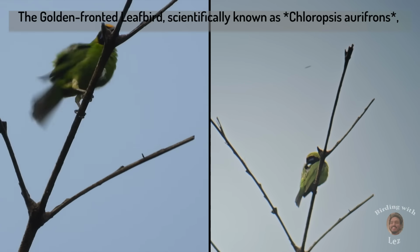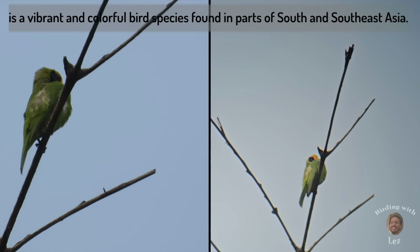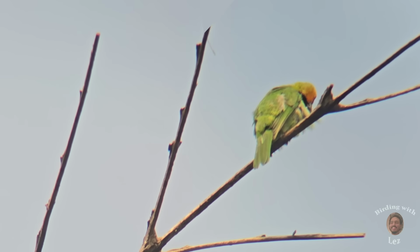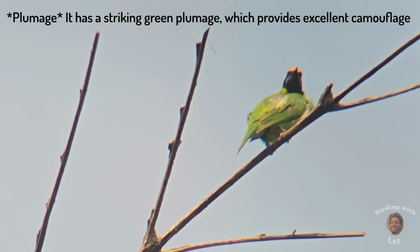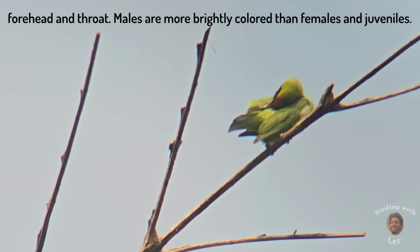The golden-fronted leafbird, scientifically known as Chloropsis aurifrons, is a vibrant and colorful bird species found in parts of South and Southeast Asia. Here are the key details about this species. Size. The golden-fronted leafbird measures about 17 to 20 centimeters in length. Plumage. It has a striking green plumage which provides excellent camouflage among the foliage. The most distinctive feature is the golden yellow patch on its forehead and throat. Males are more brightly colored than females and juveniles.